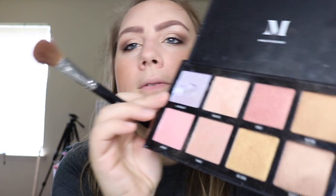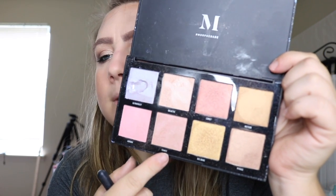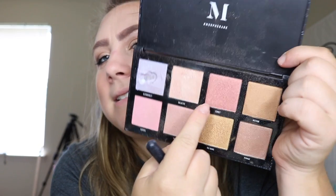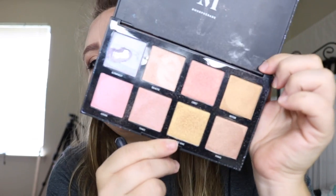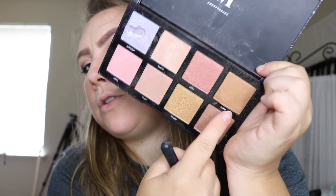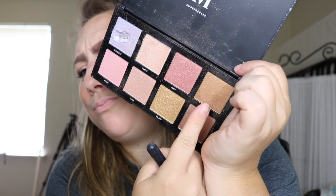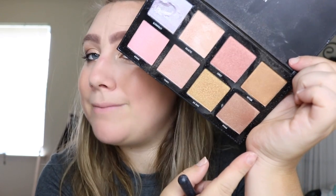Ultraviolet, Aurora, Trance, Galactic, Comet, Big Bang, Mirage, and Meteor. So we've got lavender and pink and a duochrome-y bronzy pink. We've got the golden-y bronze. It shows up pink on camera, but it's a bronzy pink. Oh, it's a pink undertone. It's a straight up gold highlight, and then this one's a darker, deeper, mustardy shimmer, yellow, brownish highlight. It's every color of the rainbow highlight.